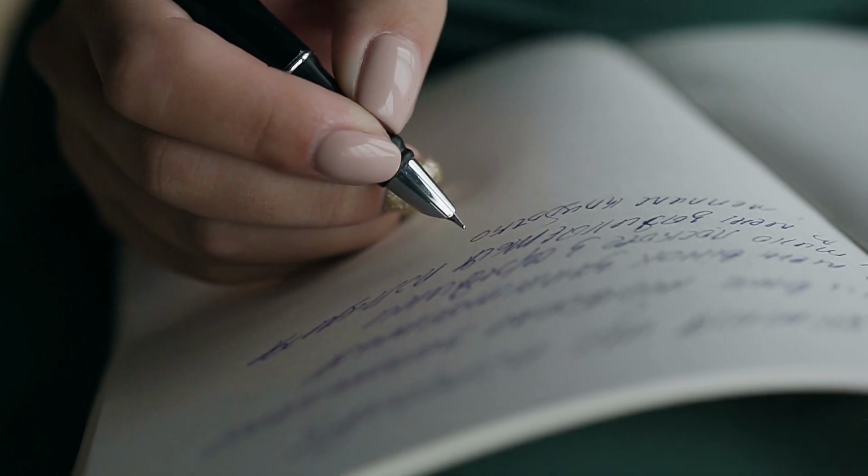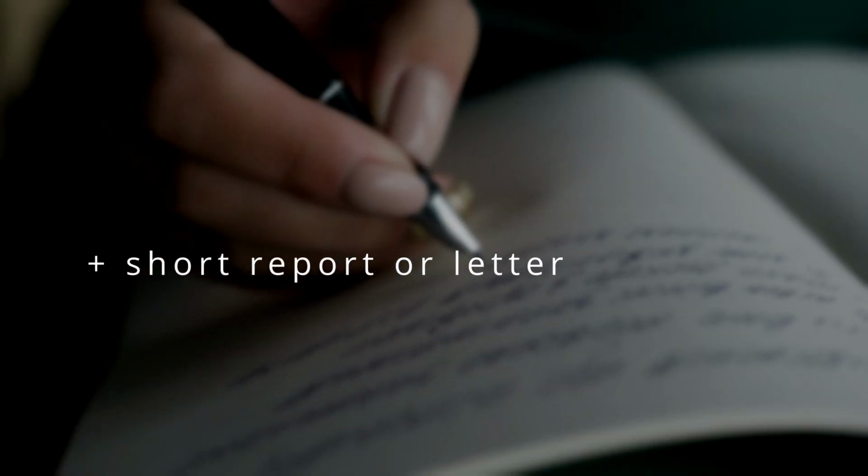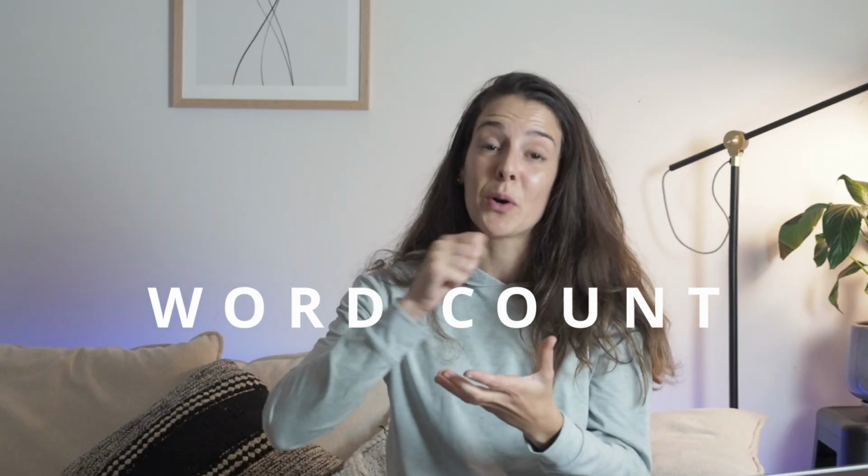A very important thing that you should know is that the IELTS follows a specific structure and timing. For example, for the writing component, you may have to write an essay about a specific topic, but for this, you're going to need to follow a specific structure, such as writing an introduction, a body, and a conclusion. And you're going to have around 60 minutes to write this, plus a short letter or a short report about a specific graph. So you need to be very, very mindful of the timings and how you write this specific essay. And you will also have a word count, that is a limit to the amount of words that you can write.